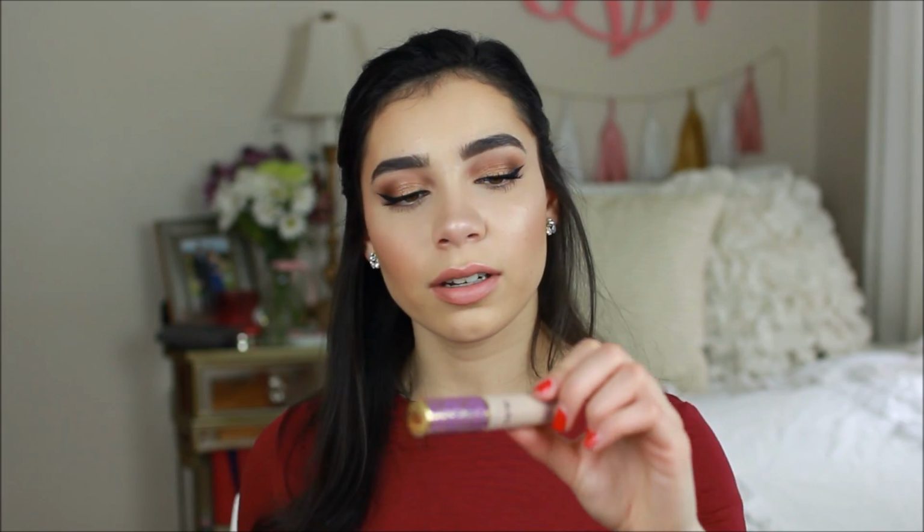I really like this concealer. I know that's no surprise because everybody and their mother that has tried this concealer has absolutely fallen in love with it. I have it in the color Light. This is actually a perfect match for me. I'm sure you all know what this product is like by now since it's been out for a while.